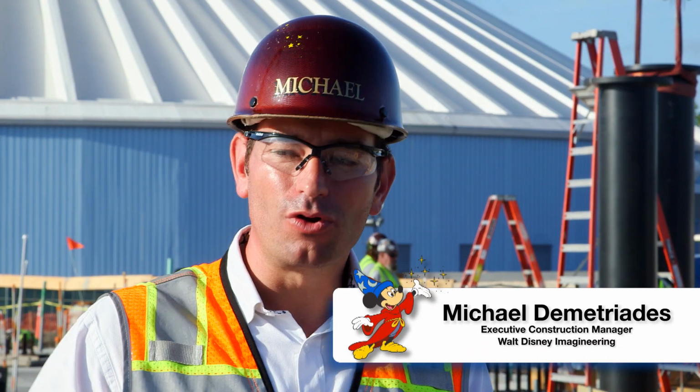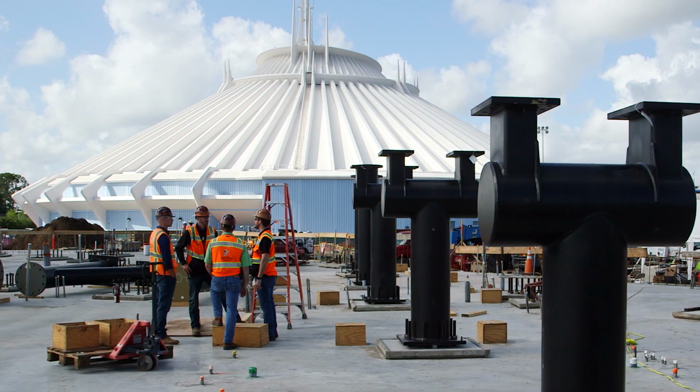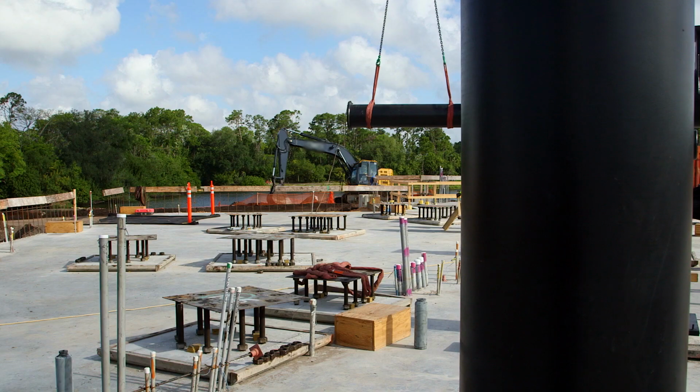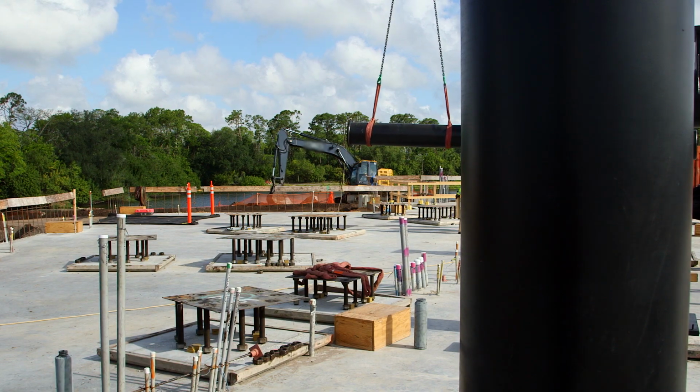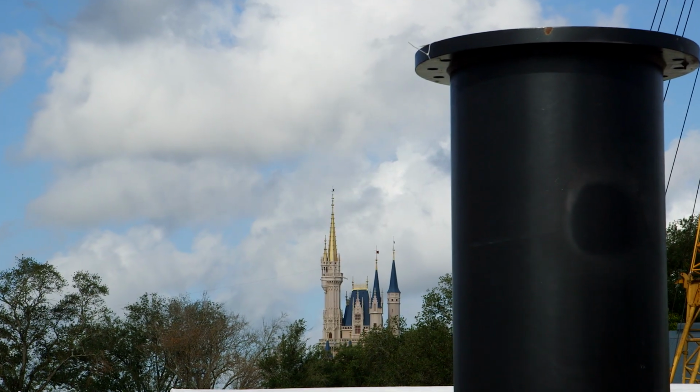There was a lot of work that went into preparing for this day. All of the horizontal work, the earthwork, the underground electrical work. We've been under construction for over a year now, and now here we are going vertical. This is one of over 300 columns that are going to be going up, some up to almost 80 feet tall. Guests are going to love this experience here at Magic Kingdom.